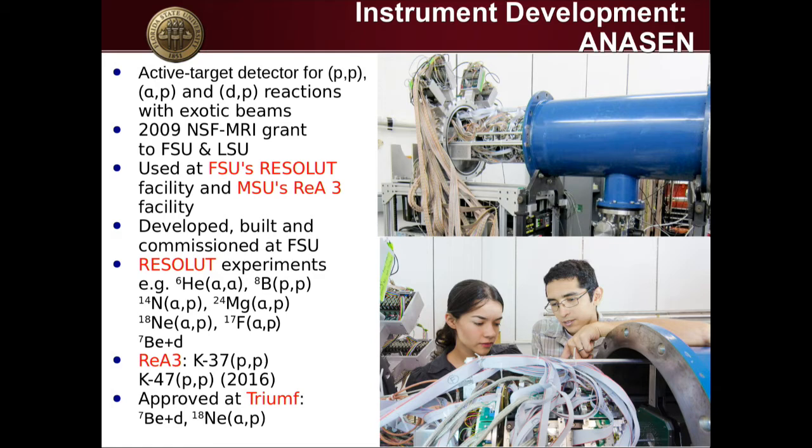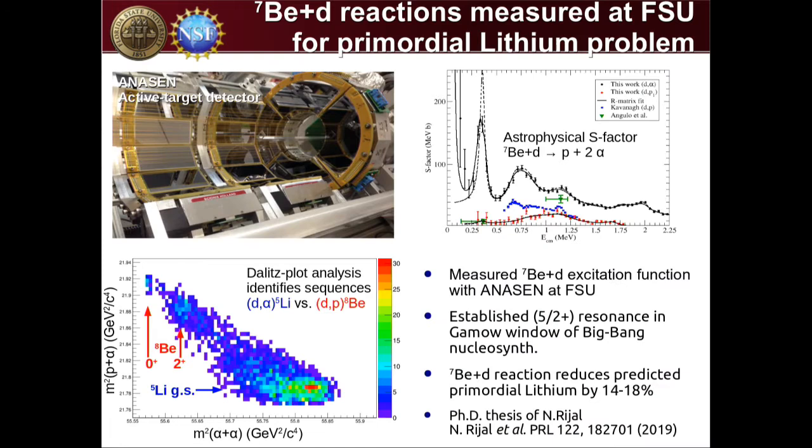Well, that's a pun. The local program has also led to using this detector system at other facilities. It was used in commissioning experiments for the RIA 3 facility at Michigan State. And it also now has approved experiments at TRIUMF, which are going to happen within the next couple of years. So, an example of what we can do with it is the next example. This was an experiment done at Florida State University.